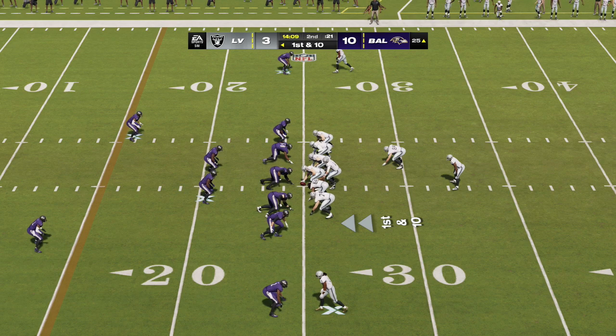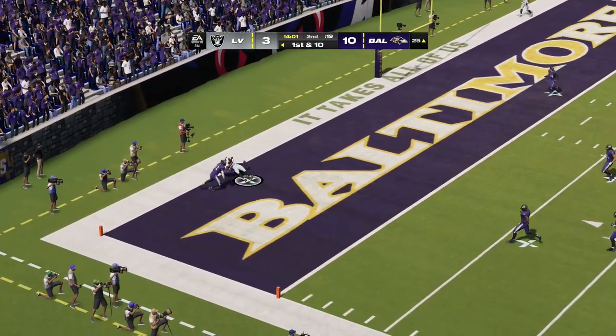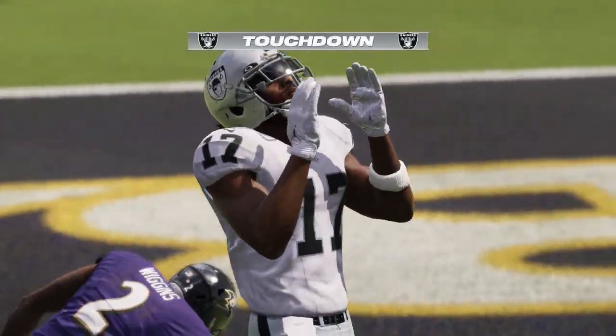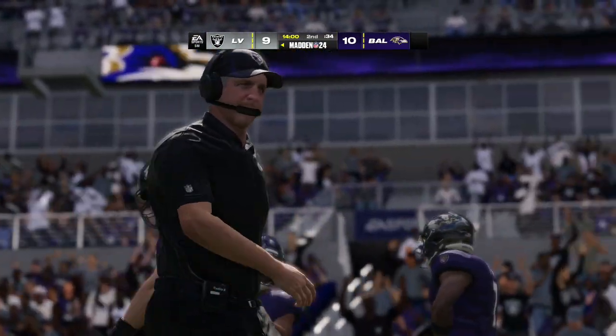Here's another 1st and 10. Now it's O'Connell. And he's going to look that one in one-handed. What a catch for the touchdown. A sensational one-handed grab in the end zone for the score.